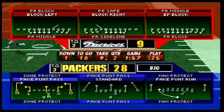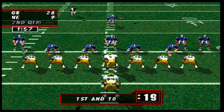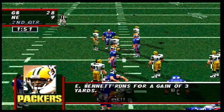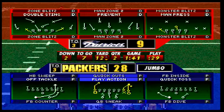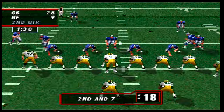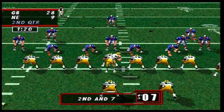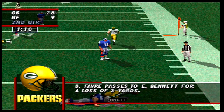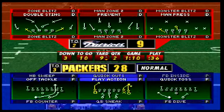The quarterback like a book. Collins with the tackle. So it's now 2nd and 7 at the 12. Behind the line of scrimmage for a short loss. So it's now 3rd and 10 at the 9.